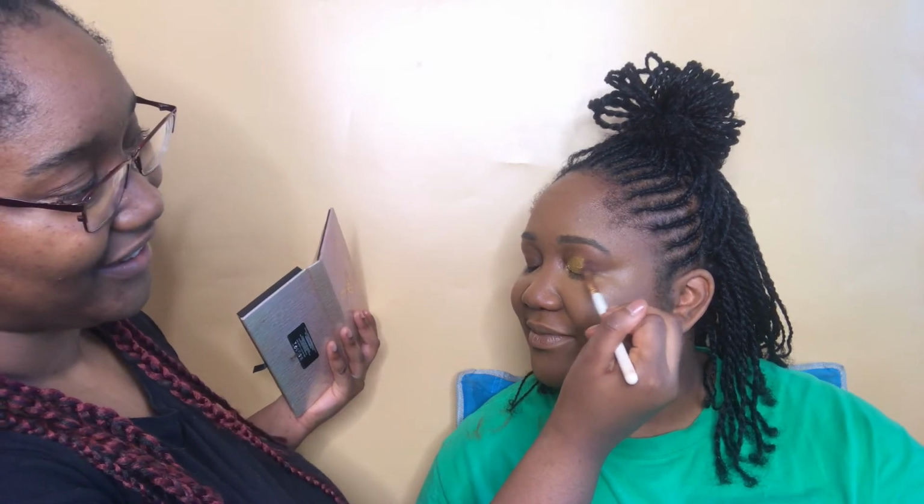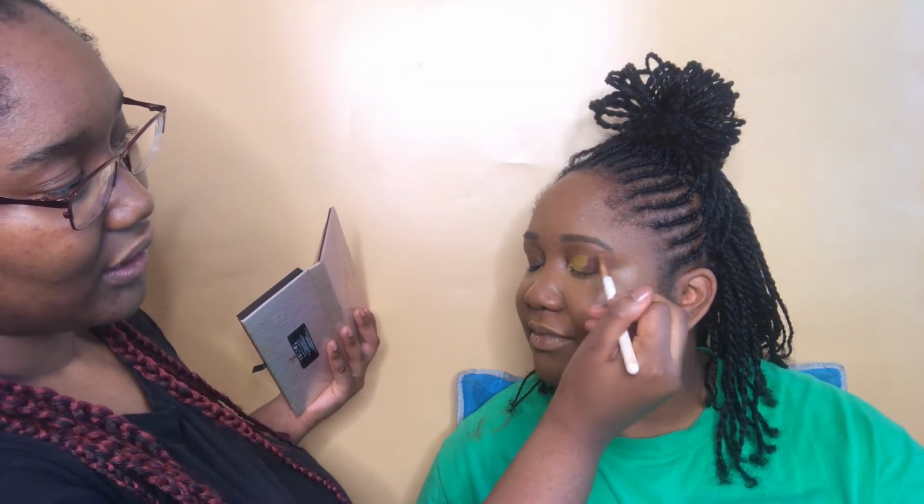Colourpop. The shade is Credit. Yes, it's credit on the lid. So I'm just using that to deepen out the corner, and we'll soften it into the bronzers. Also going to use a little bit of it to define out the gold area as well.